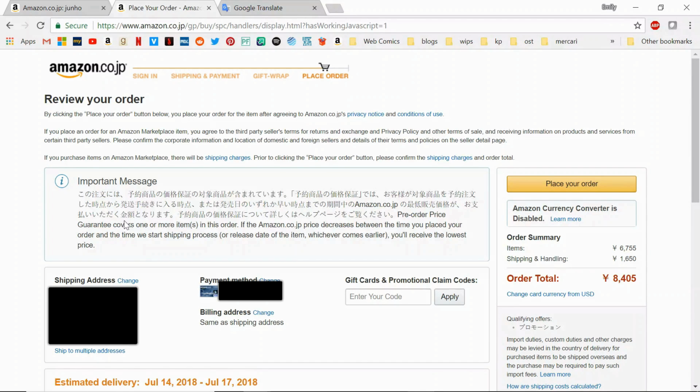And here they explain that because you are doing a pre-order, they have what's called a pre-order price guarantee. And so that means that if somehow the price drops between the time you placed the pre-order and the item is shipped to you, Amazon will only charge you the lowest price within that time. So I've had this happen to me a few times where the price would drop between the time I placed my pre-order and the item was shipped to me. And so they'll just email you telling you that they're charging your credit card less than what you agreed when you clicked place order before.